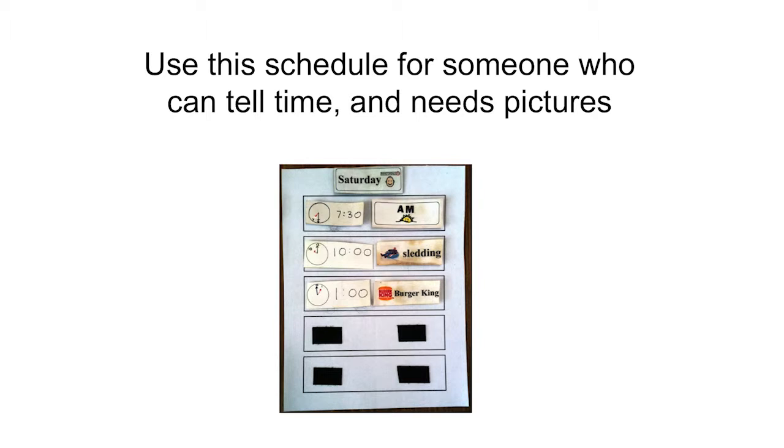In the second rectangle, a piece of cardboard reading 10 o'clock with a picture of a clock face showing 10 o'clock is stuck on the left-hand piece of Velcro, and a piece of cardboard reading sledding with a picture of a boy on a sled is stuck on the right-hand piece of Velcro.